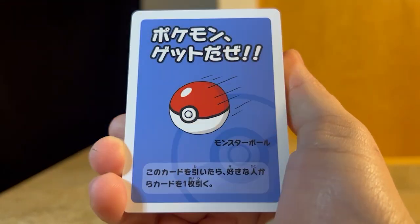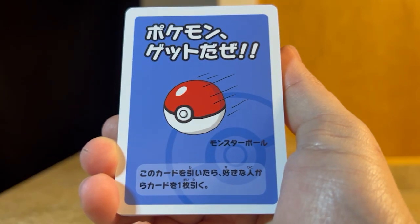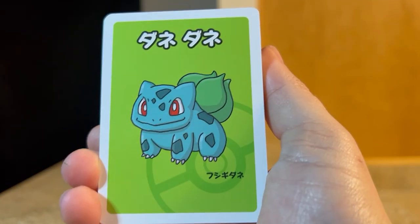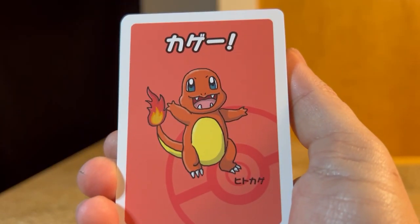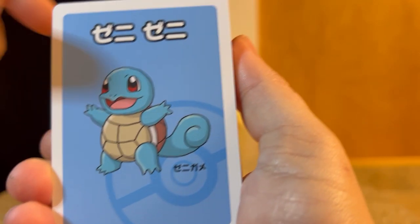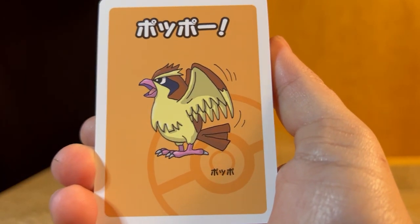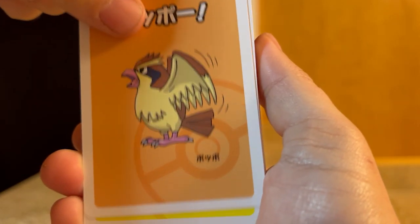We got one Red. Oh, we got a Pokeball. Oh, we got another Pokeball. Oh, we got Bulbibutt. We got another one. Ooh, man, lucky pack. It's Charizard's son. We got Charizard's son, everybody. We got the little Charizard Jr. There he is right there. We got Squirty Chan. Double Squirty Chan. We got Pidgey. Actually, I don't have anything funny to say about Pidgey. I just like Pidgey. You get two of those.